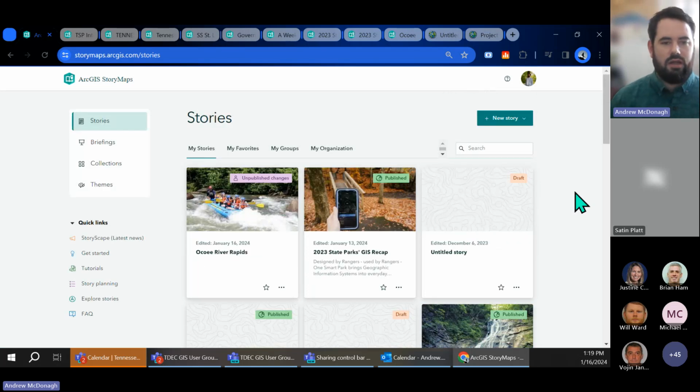So you'll notice that I've made a bunch of stories so far, but what if I was working at a single park and I had a lot of stories? A good way to avoid that scrolling fatigue is to create a collection of the stories all together. And what you can do is this third option called collections.